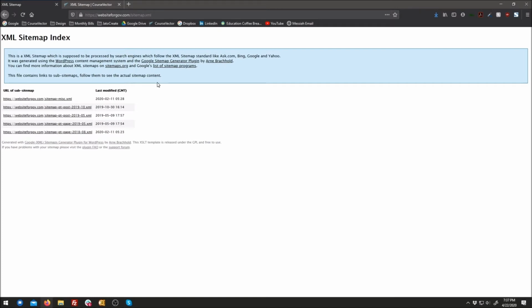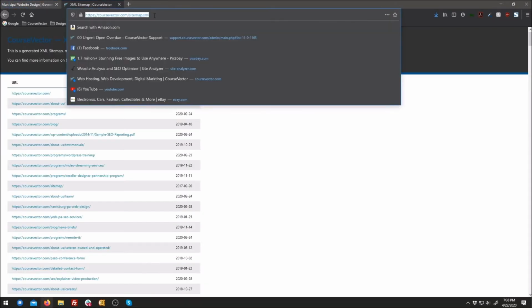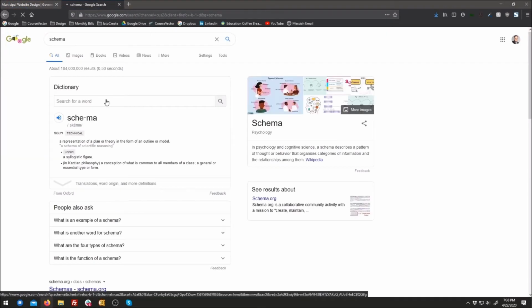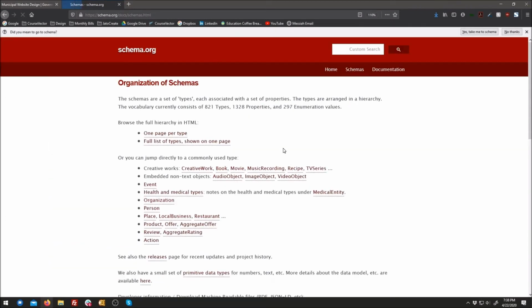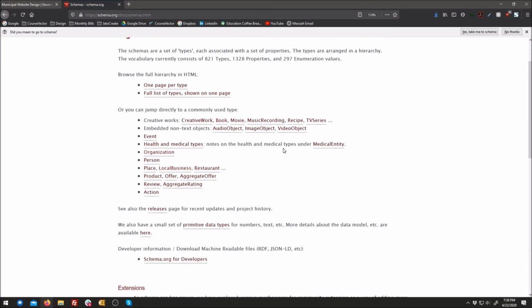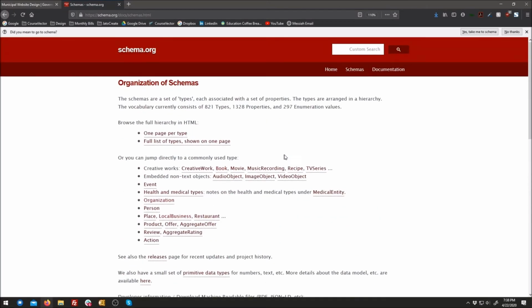So that's the sitemaps, and then the last thing I want to talk about for code for your website is going to be schema. Now I'm going to go to the schema website here. Believe it or not, schema is a joint collaboration of Yahoo, Bing, and Google. They all came together on something, believe it or not, to create this.